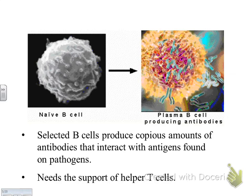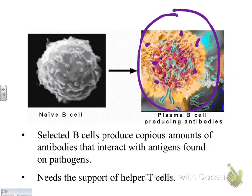Okay, and here you can see this yellow part right here, this yellow cell. That is like a pathogen. And those pink things on the outsides, those are their antigens, their surface proteins. The green things we're going to talk about in a second, those are antibodies.